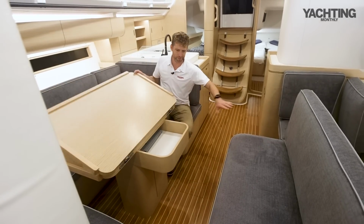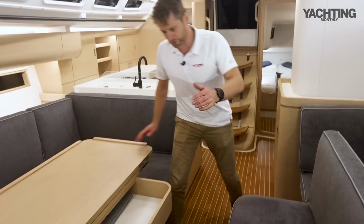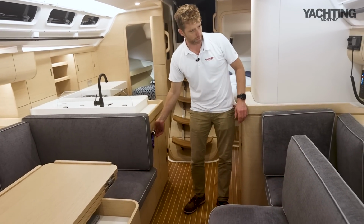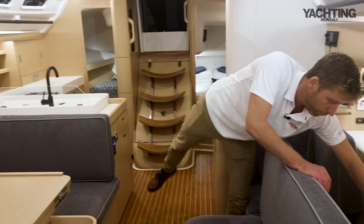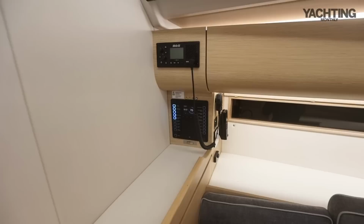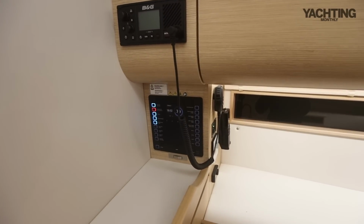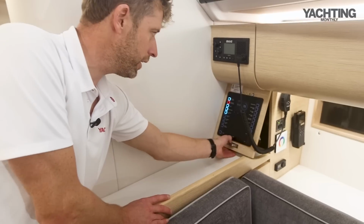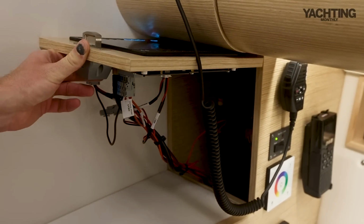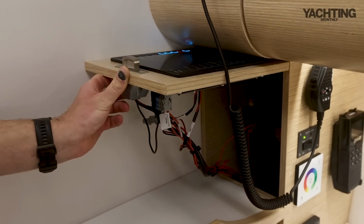Folding that up. It does get a little bit in the way of passage forward and aft, so you'd only really do that once you're sort of properly settling in for the evening. Push the button again. It does also give you a little bit of stowage behind here, access to, you've got some battery chargers in there, some of the electrical systems. Obviously with the electrical systems, you often want to get at the wiring to do some maintenance, add new systems. And you've got quite a neat cubby hole in there, and it's all very neatly wired.